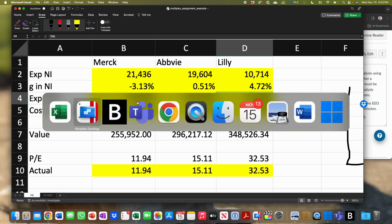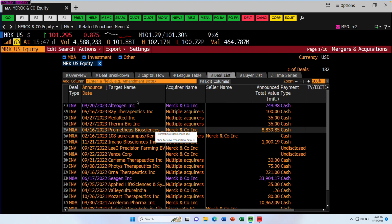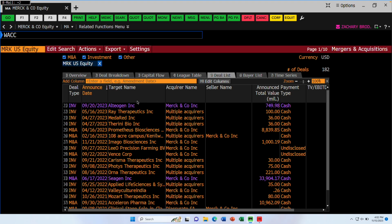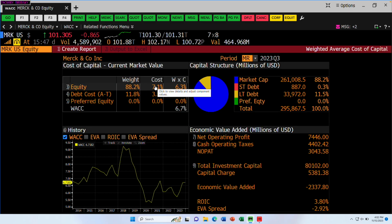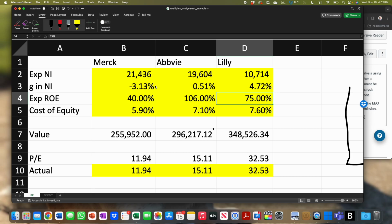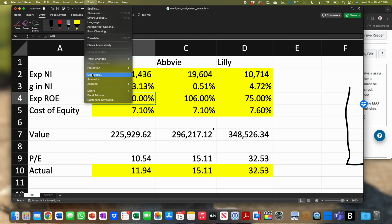Can I adjust the WACC? Should be 7.1. This should be 7.1. And sorry, I forgot to change that before I did the solver. Tools, where's Goal Seek again?